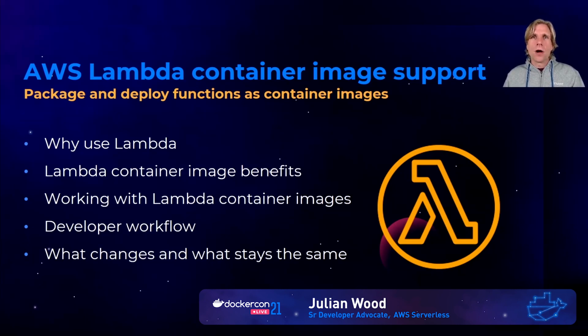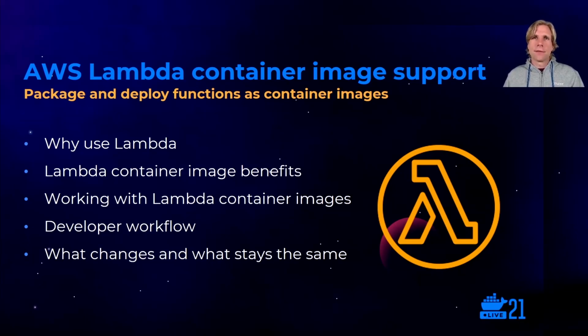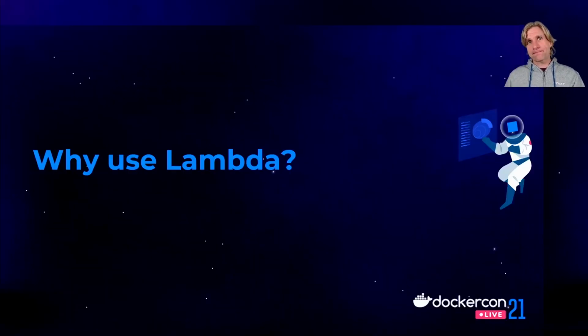I'll show how to build and work with Lambda container images and go through some of the developer workflow, and then do a bit of a level set and show what changes with this new functionality and also what stays the same with the rest of how Lambda works.